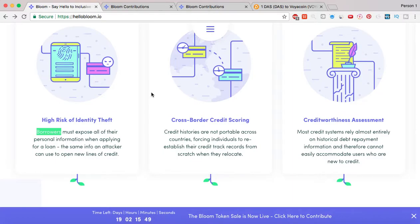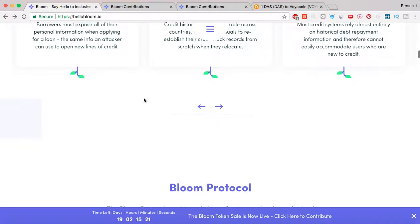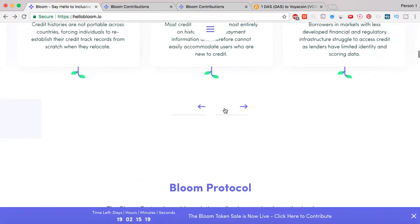Cross-border credit scoring: I have a very good credit history in the USA, but if I go to, let's say, Europe, they might not honor my credit score here in the US, so I need to start over and whatnot. So that's making it global. Credit worthiness: many credit systems are based on historical debt repayment and therefore cannot be easily assessed. I'm pretty sure there are flaws with our current system.